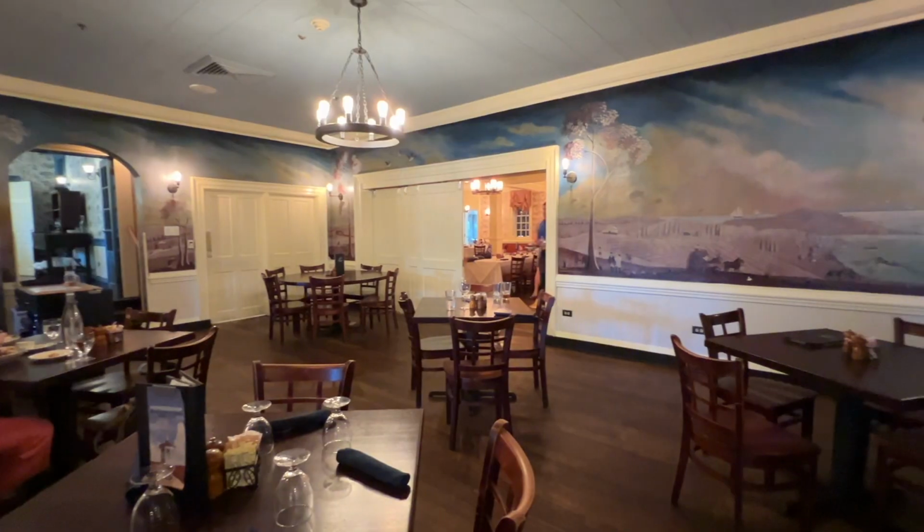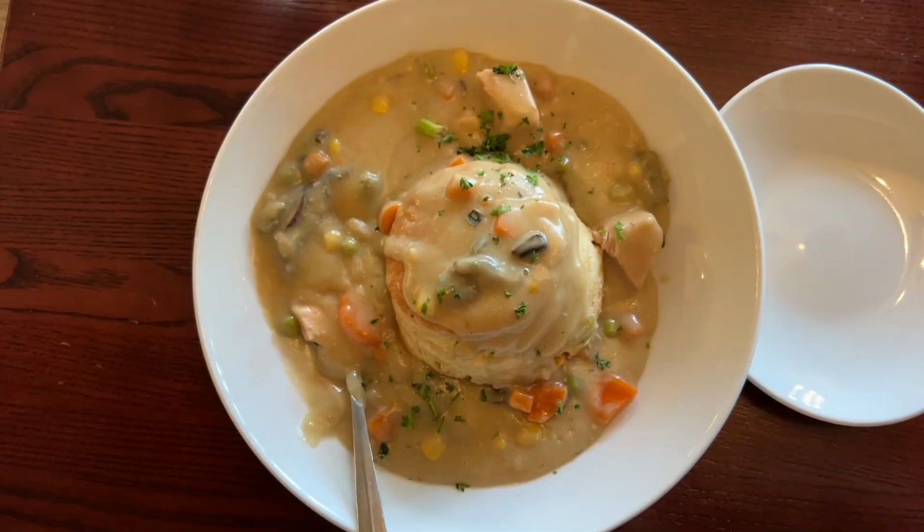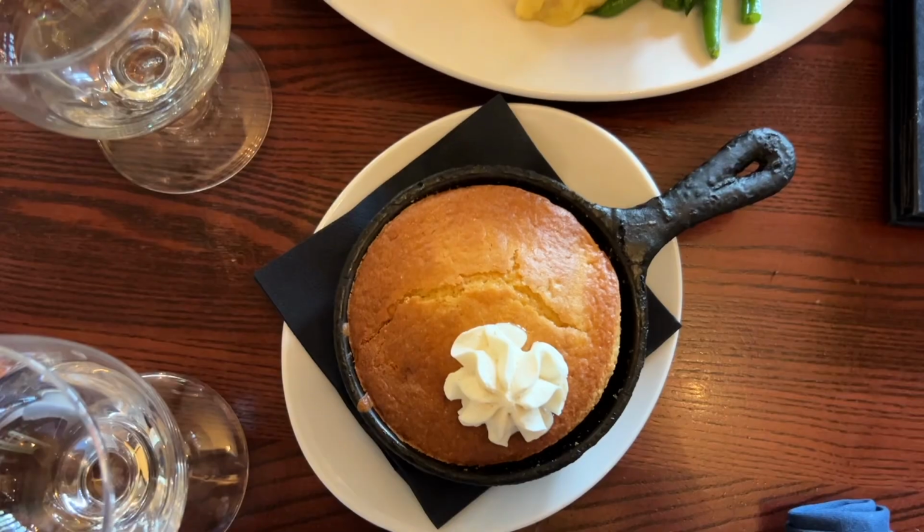I can't believe it, but we actually got a seat. We'll be busy later, but right now no one's here. And it's gorgeous in here. I love the decor. This is how I would decorate my house. I got the roasted turkey pot pie, and Corey got the fried chicken with a cornbread appetizer. So we'll see what that's all about.